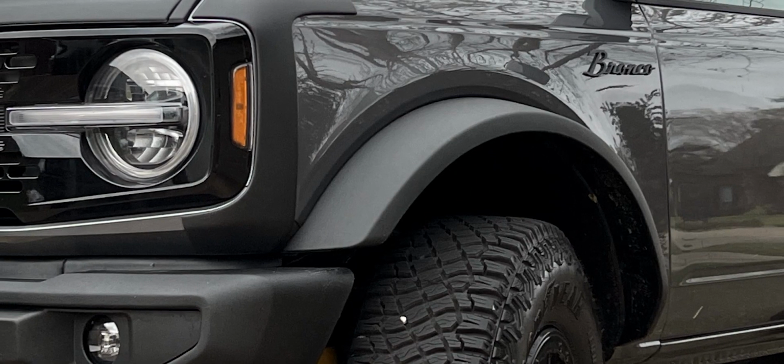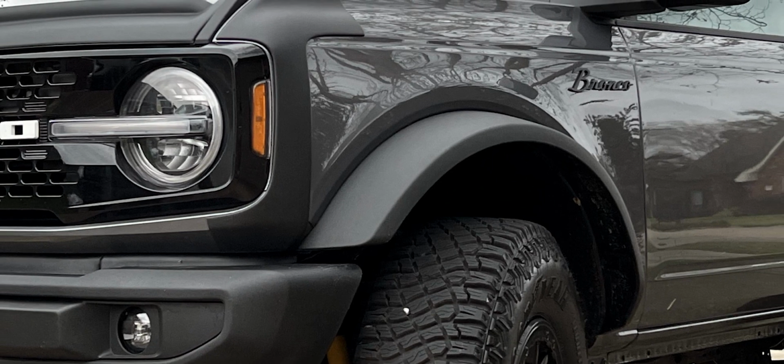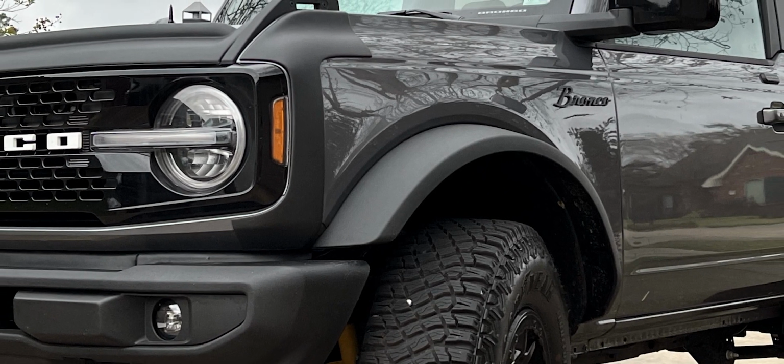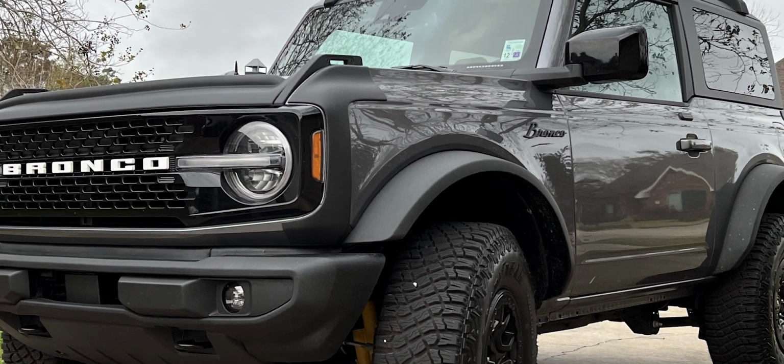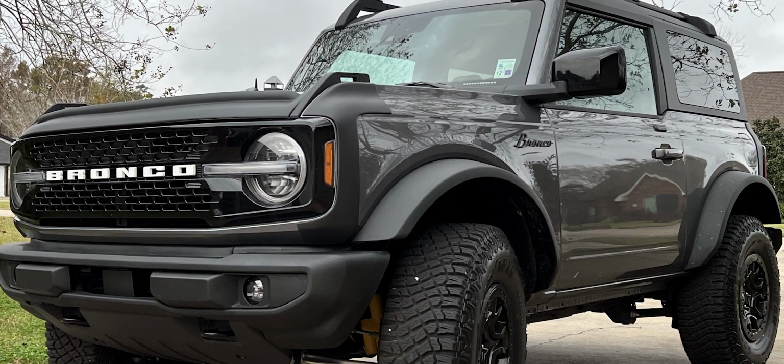My Bronco is not the base model, but it's not the top model, and it's not gonna be the top model with mods that I'm gonna do to it. It's gonna be kind of right in the middle. An average guy is gonna drive an average Bronco.